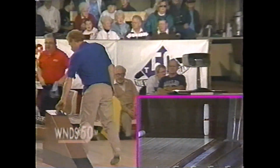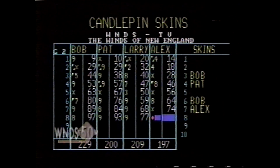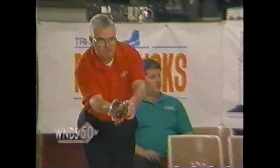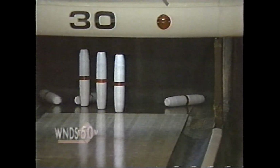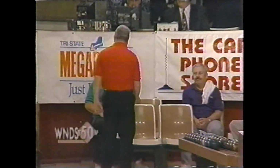Yep, for the second time in a row, Alex is going to come up there knowing that a 10 box will win the skin, but more importantly, he'd like to get the mark. Of course, he missed that opportunity in the last box. But a mark here still could put him in the driver's seat. The ball did not quite come up to the head pin. Look at this! Look at that! Oh, wow! Alex walks away like, yeah, I meant to do that. Right where I aimed it.